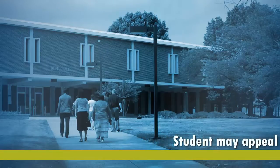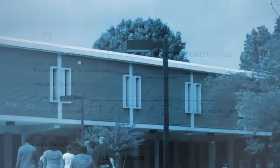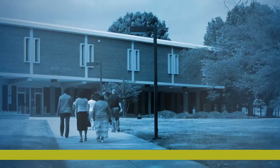The student has the right to appeal any decision of a faculty member that may result in sanctions. You must then complete and send the charge of violation of academic integrity form to the Vice President for Student Services, with copies to your department chair and academic dean. All supporting documentation must accompany the form.